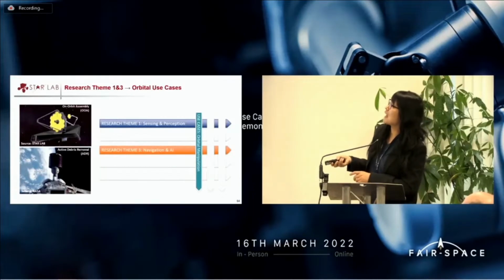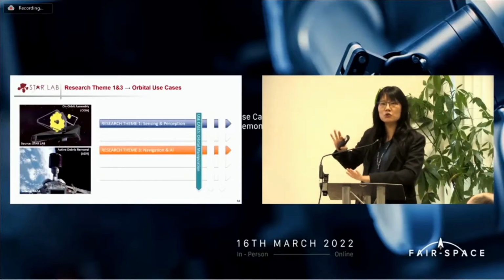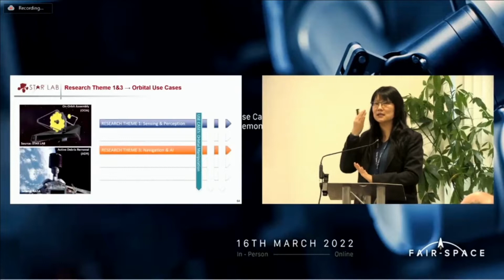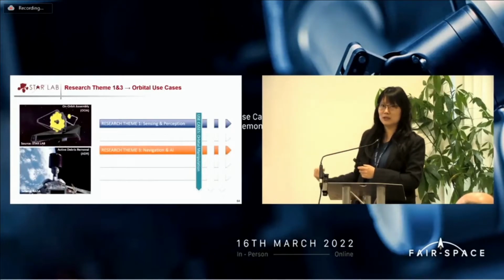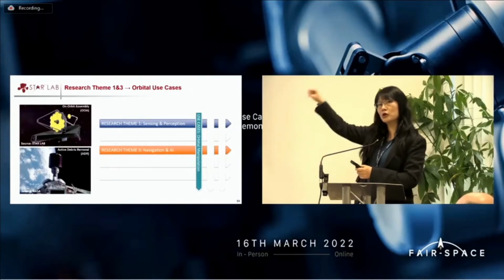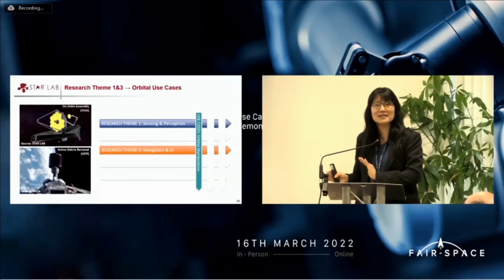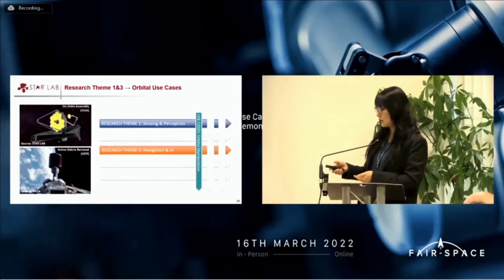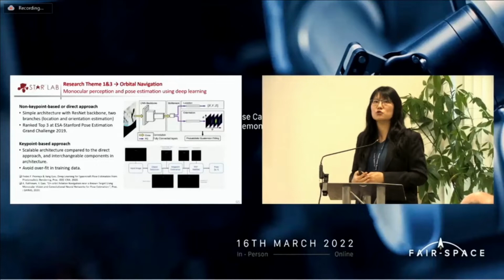If I can just draw your attention to the 2 pictures on the left-hand side: on-orbit assembly and active debris removal. These are the 2 very representative mission or use case scenarios for orbital manipulation, meaning that in those mission scenarios you would rely on robotic manipulators to do pick and place or capture and retrieval. Of course, they deal with different targets, because OOA is dealing with cooperative targets, while ADR deals with non-cooperative ones. So just to highlight the scientific backing in this research program.